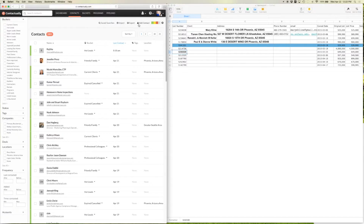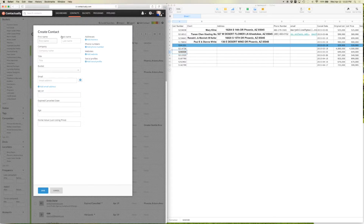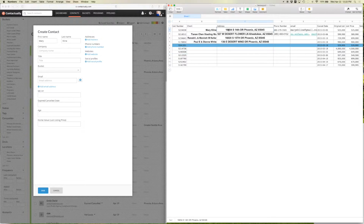And I'm going to show you how to add a contact right here. So basically, we have Mary over here. We need to get all of her information in our contact form. So we go ahead and add a contact. Basically, it's just data entry. Now, there's a couple pieces here that we want to make sure that we get right. I'm just going to copy and paste.